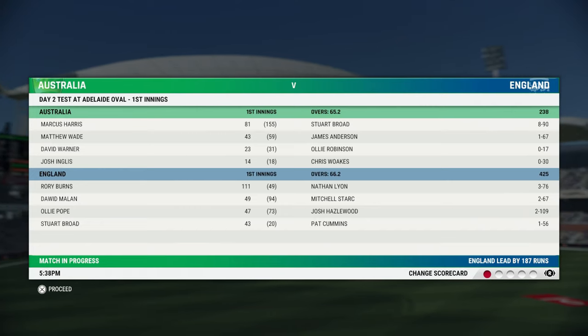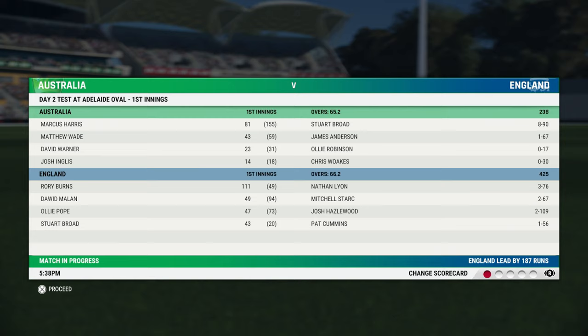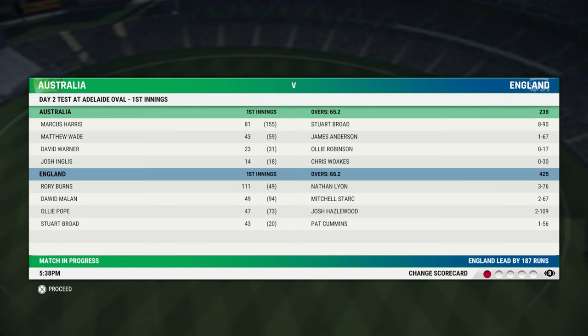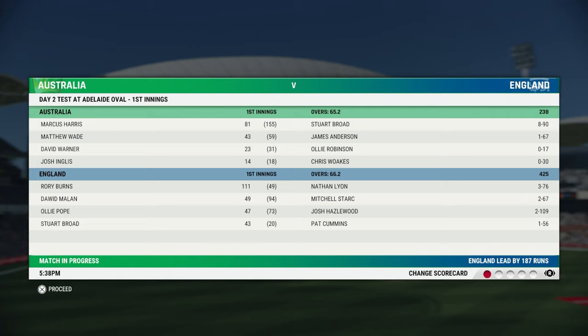Here we are then, back with some more Cricket 22 and part 6 of our Ashes series with England. Today we continue at the second test match against Australia. Australia opened up with 238 all out, but we responded with a brilliant 425 all out. Lots of people contributing to that, and it was a truly remarkable innings, and we now lead by 187 runs, which I'm very, very happy with. So let's get into the action.